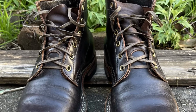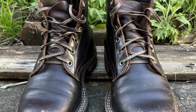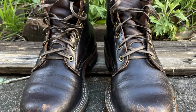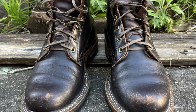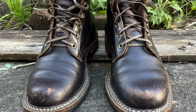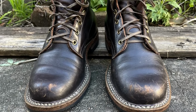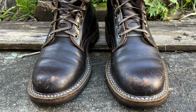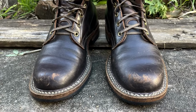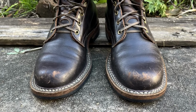It is just one of the leathers that is not special. It's not an upcharge. There's nothing that makes this leather hard to get, but it is just really good. And it's a leather that I fell in love with whenever I saw pictures of other people's boots on the internet and the way that they had worn them in. And I just really have been enjoying the way this leather has changed with time.